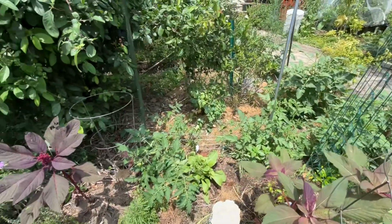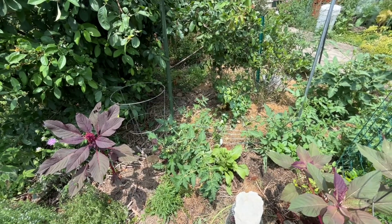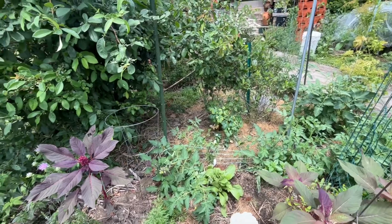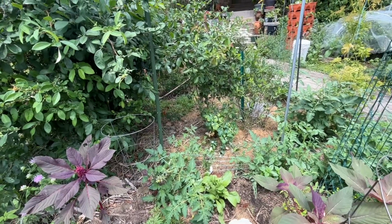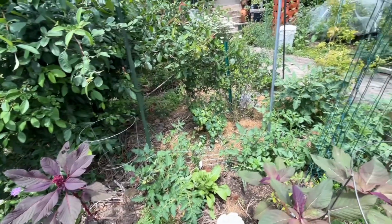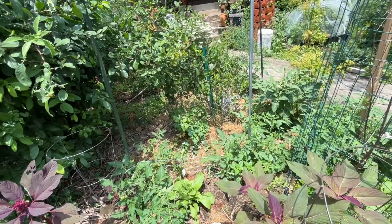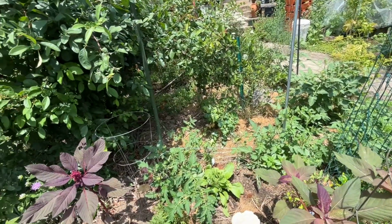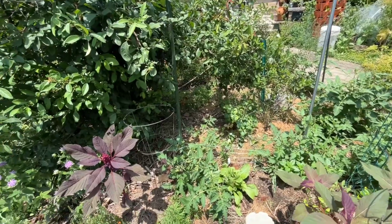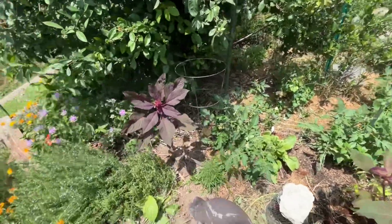Now, my Sunray tomatoes here. This is another story. I decided to try something called a Florida weave. And because the deer ate so many different leaders on each of the tomatoes, it's hard to figure out which is actually the main stem. And the string is just not holding. Even if I had added more string, it will not hold that up. So I'm going to have to stake these.